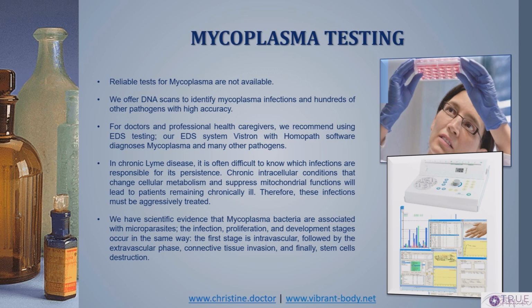And we have scientific evidence that Mycoplasma bacteria are associated with microparasites. Their infection, their proliferation, and their development stages occur in the same way. Namely, in the first stage, they are within your vessels, called the intravascular stage, followed by the extravascular phase, where they invade the connective tissue, and finally the stem cells, and they destroy them.